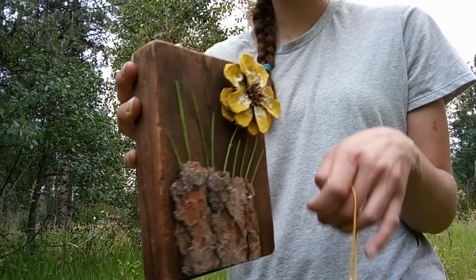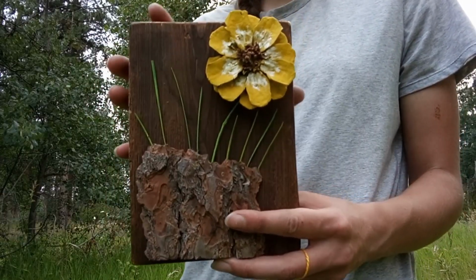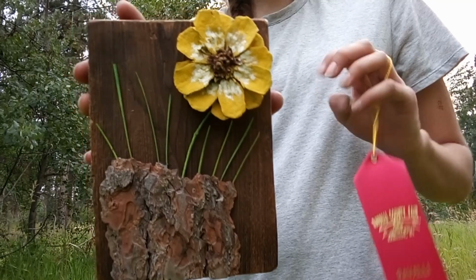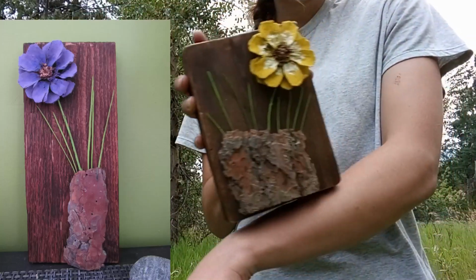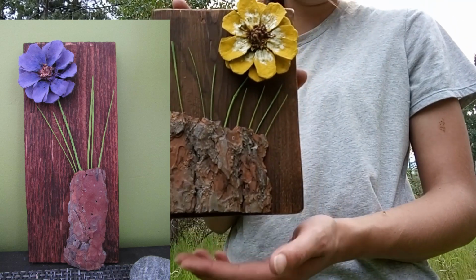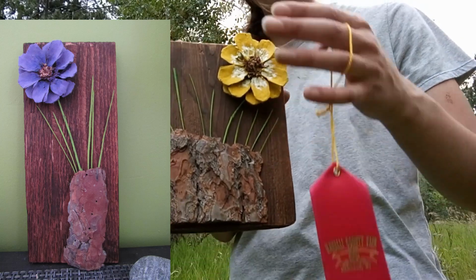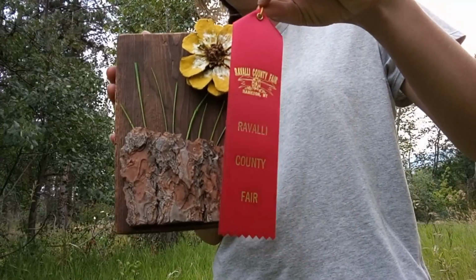And so that was a really fun project. I actually made a couple of these. I need to make more of them. I made a few of the flowers, but I made a couple of these where I put them on the wood. I'll put a picture of the other one in. I sold it a couple years ago, so I don't have it anymore, but it's got a red ribbon.